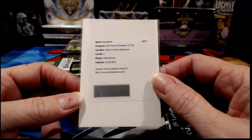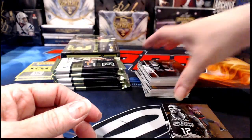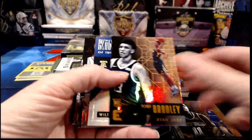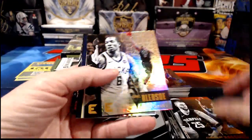Kobe Bryant, baby. That's nice. Claim to fame signatures for the Lakers. Can't wait to see what that's going to be numbered to. It'll be low. Dennis Schroeder to 99 for the Hawks.